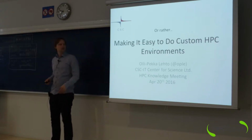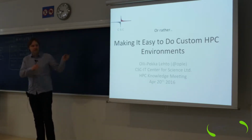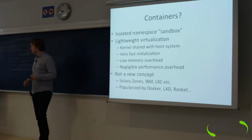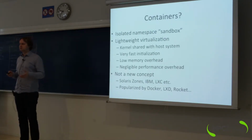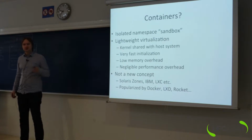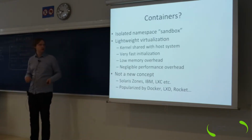Okay, so basically, making it easy to do custom HPC environments, but I think the first title was a bit better. So basically, what are containers? Well, we went through that already, and I'm pretty sure quite many of you are familiar with the concept. So can I see a raise of hands? How many are familiar with containers by now? Okay, so a majority.